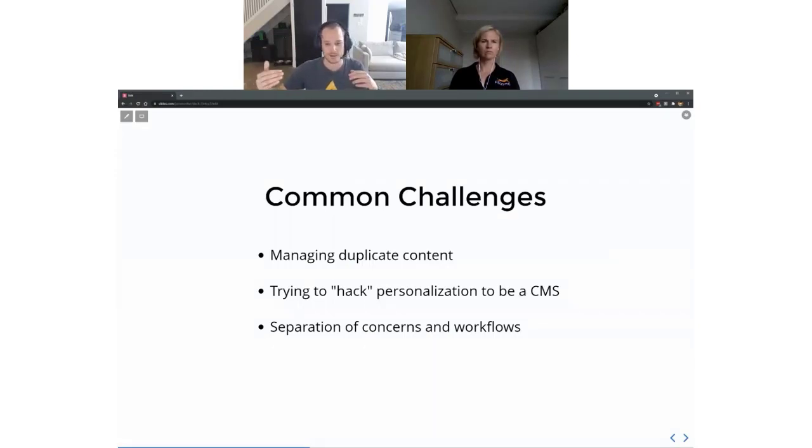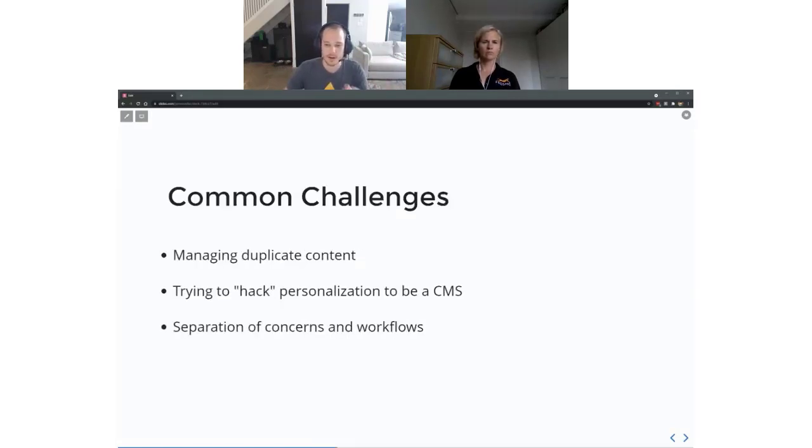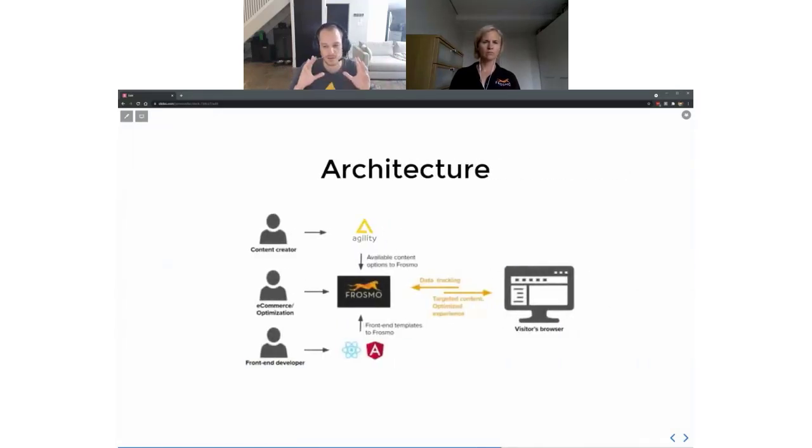So you're not having editors and people working on personalization in the same place. You're separate teams that will obviously collaborate together, but you have a better separation of concerns that way. And then the last thing I want to talk about here is illustrating that a little bit, the general architecture of what something like this might look like.